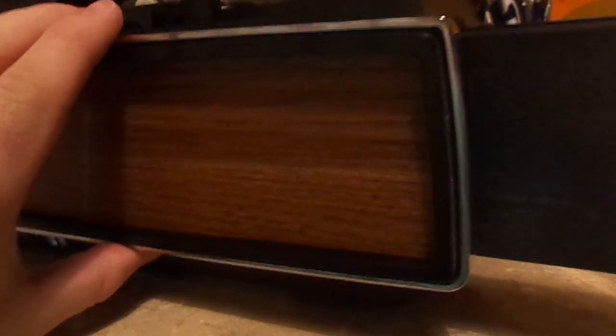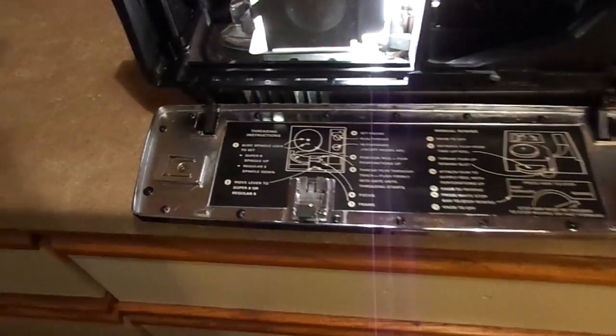So if I wanted to project on the wall, all I do is close this up, and the lens sticks out here. And that's pretty much all there is to it. Bulb replacement is done through this front door. And that's where all the instructions are obviously printed.